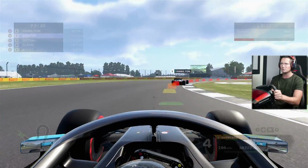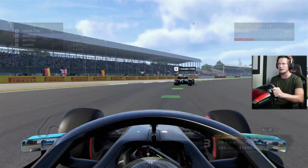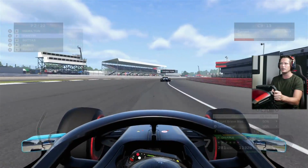They might. Will this have flight sim integration? It might. I'm not 100% sure. Obviously, that'd be pretty cool if you could look out certain windows and stuff like that.